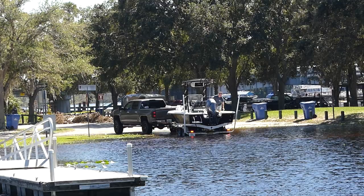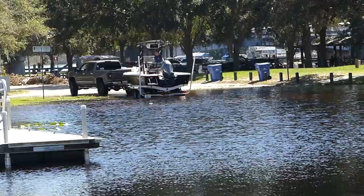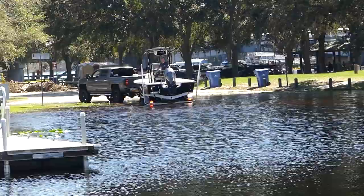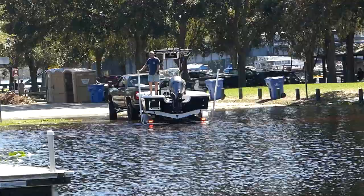Welcome, everybody. I just pulled up, grabbed the camera. There's not too many people out here today, so there's probably not going to be too many boats going out, so I wanted to grab this real quick. They're unloading the boats in the parking lot. I don't know how far back he can go with that.